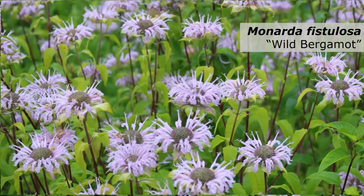Likewise, wild bergamot is another favorite of pollinators such as native bees, butterflies, skippers, and moths. This perennial species also forms colonies connected by underground rhizomes. These root systems will also help hold the soil in place and provide additional protection from soil erosion.